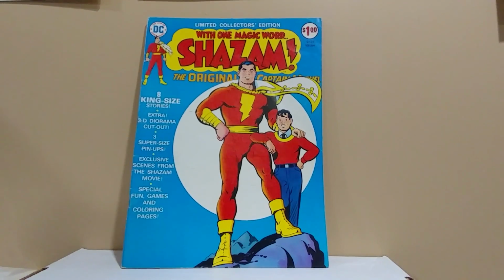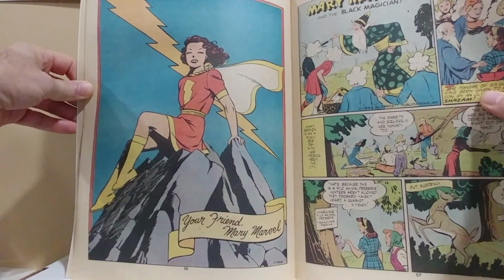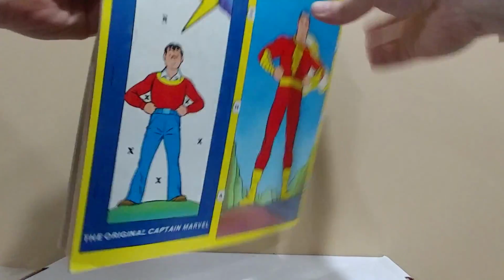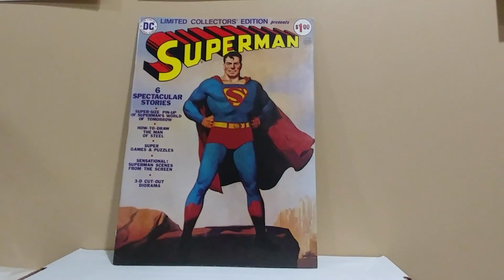There's puzzles in here and a photo feature of the 1941 movie special, as well as a pinup by Mac Raboy, I believe is how you pronounce it. Let's see if we can. Well, there's Mary Marvel right there. I know Tom Ryan likes Mary Marvel. Look at that pinup. And there's a diorama. No, I mean, some of these do have some value, but to me, they're more just the intrinsic value of my childhood.